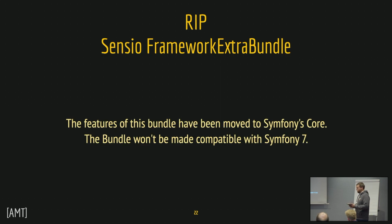Also, the other inevitable thing is the framework extra bundle is going to die. Since we've moved all the annotations that we want to keep into the Symfony core, there's no reason for us to keep this bundle anymore. And I kind of didn't understand anymore why this bundle even exists, because it contains features that were so popular that every Symfony application used this bundle or depended on it, and it was not even in the Symfony namespace. It was in the Sensio namespace.